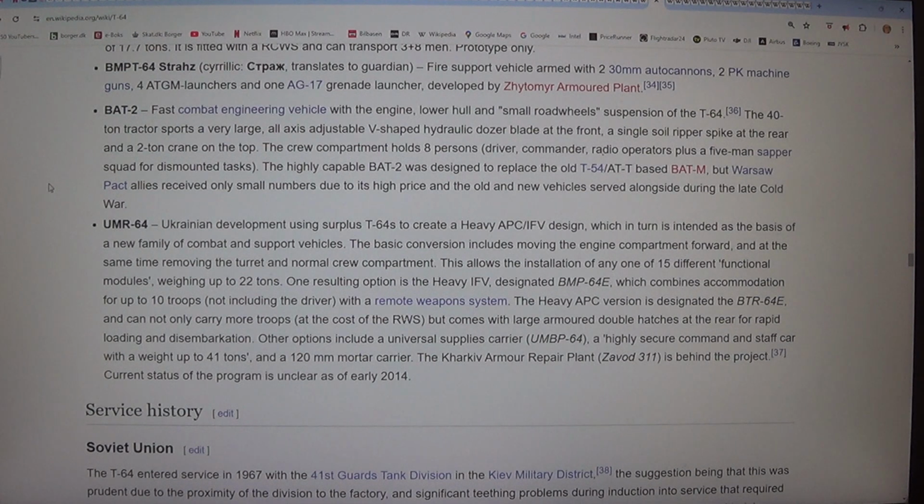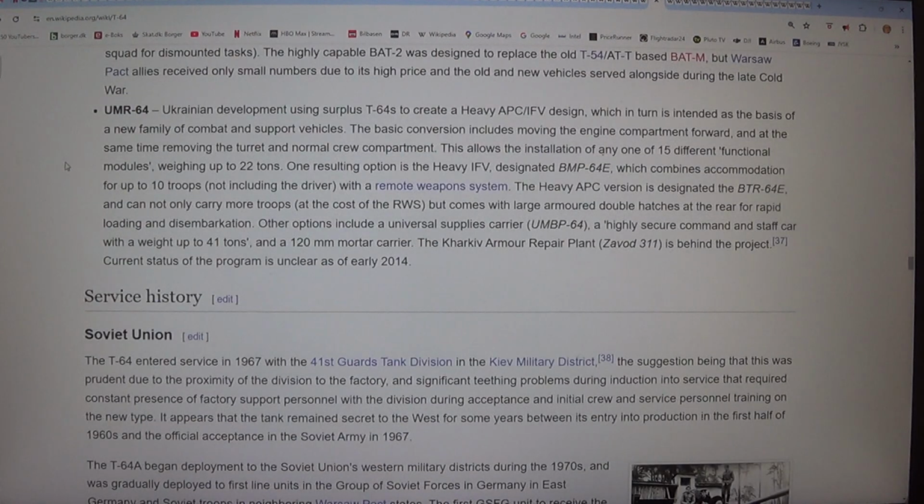The highly capable BAT-2 was designed to replace the old T-54/AT based BAT-M, but Warsaw Pact allies received only small numbers due to its high price, and the old and new vehicles served alongside during the late Cold War. 2 UMR-64 Ukrainian development using surplus T-64s to create a heavy APC/IFV design, which in turn is intended as the basis of a new family of combat and support vehicles.